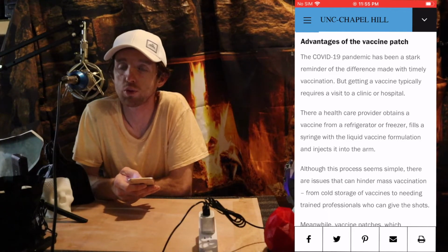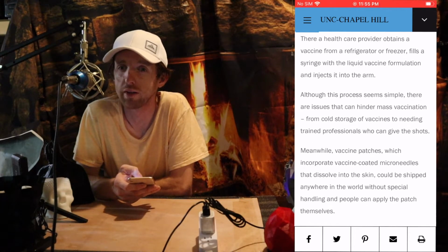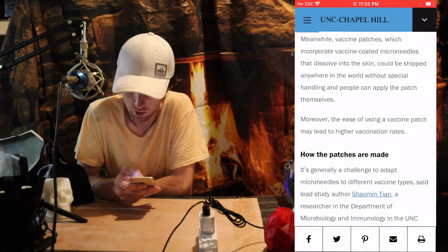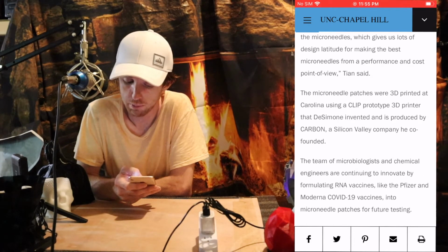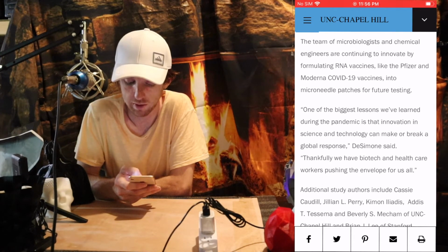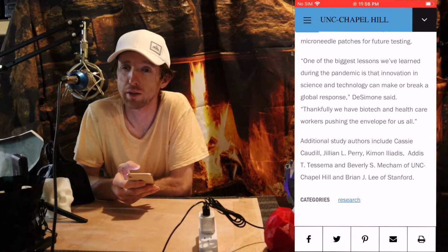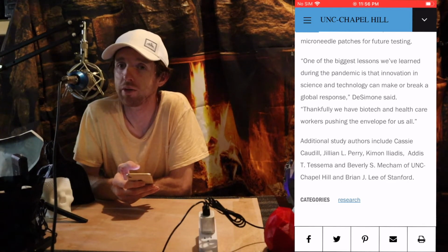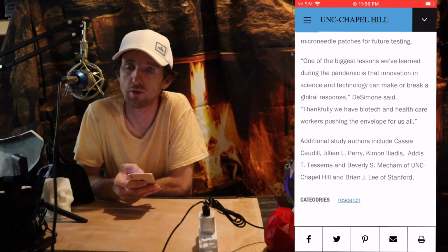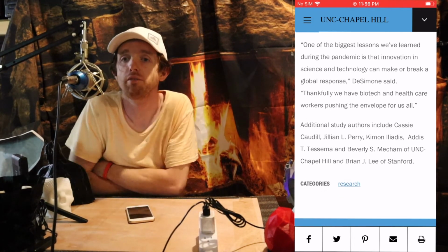So like I mentioned before, Joseph DeSimone was one of the lead scientists on this project, and he's also an entrepreneur who helped invent a new type of printing technology using a CLIP prototype 3D printer, which is produced by Carbon, a Silicon Valley company he co-founded. So can this technology be used with the latest pandemic? It's to be determined, but they're working on future testing and innovations with this patch to hopefully be able to use it. So that pretty much sums up this article on the vaccine patch.